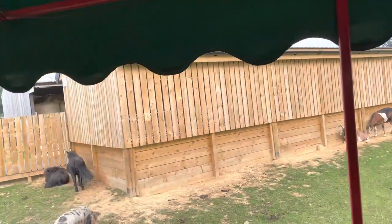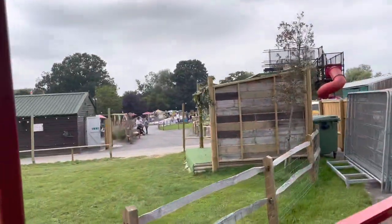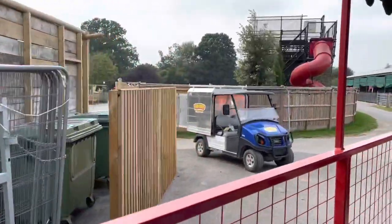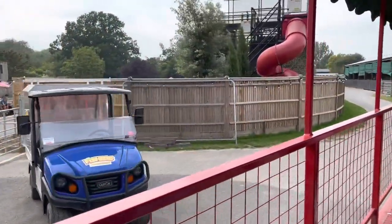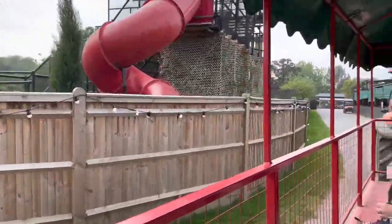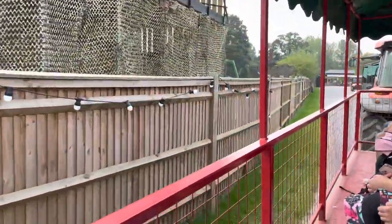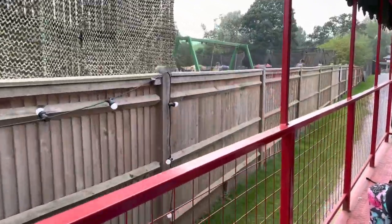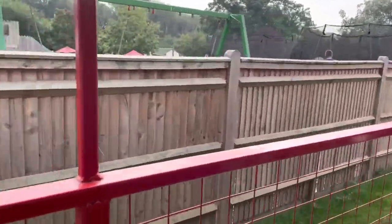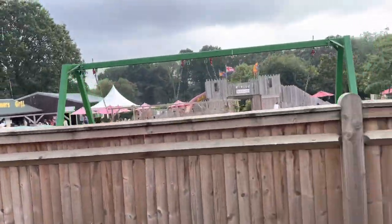Then also on the left we have Skyfall. Now you can never miss Skyfall, it's the biggest thing on the farm. If you guys haven't been on there already, next on at 3 o'clock. You can either go off the 4 meter or the 6 meter platform, as long as you're over 5. This includes adults as well. I've seen a lot of adults getting involved in Skyfall over the summer, so we're feeling like a bit of a daredevil today.